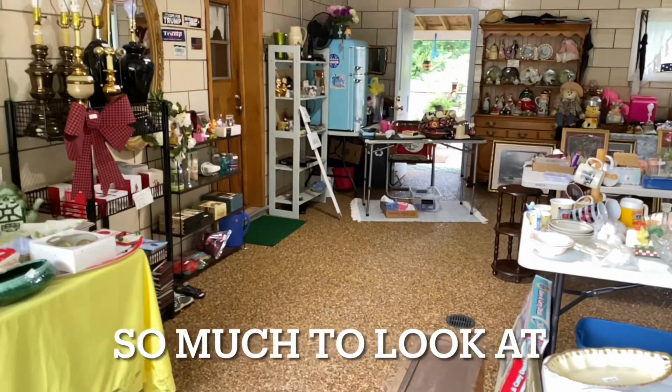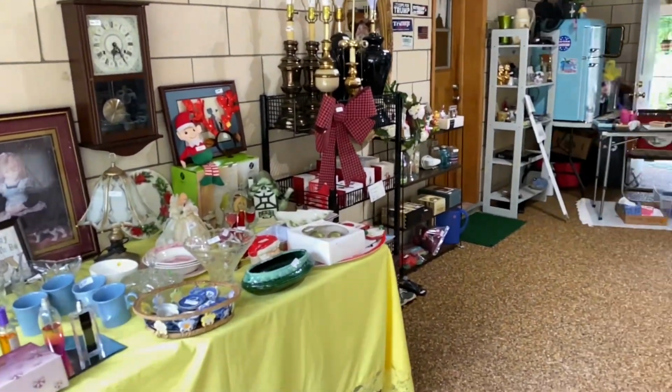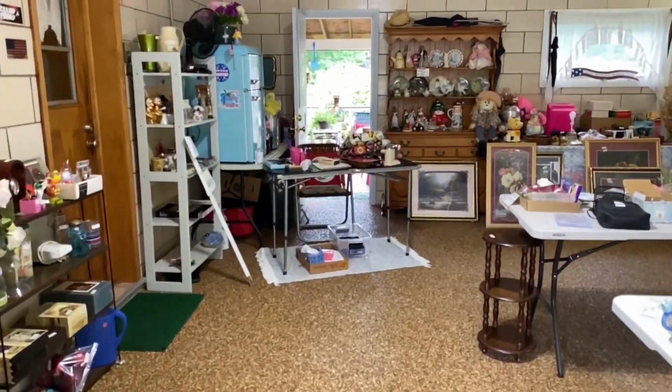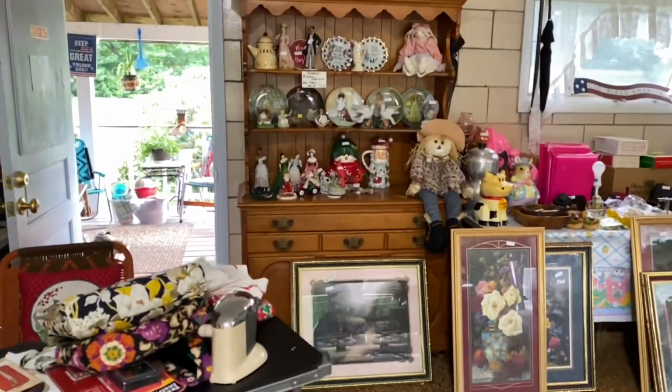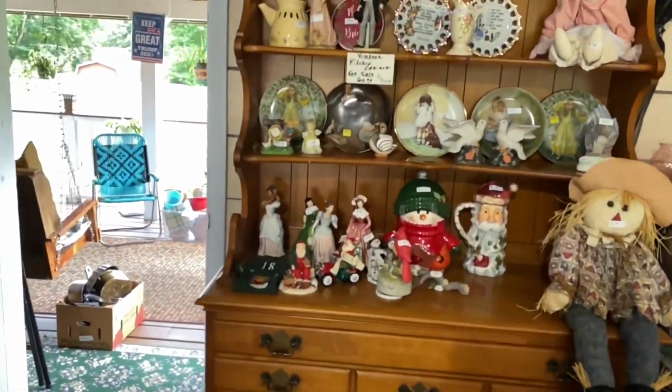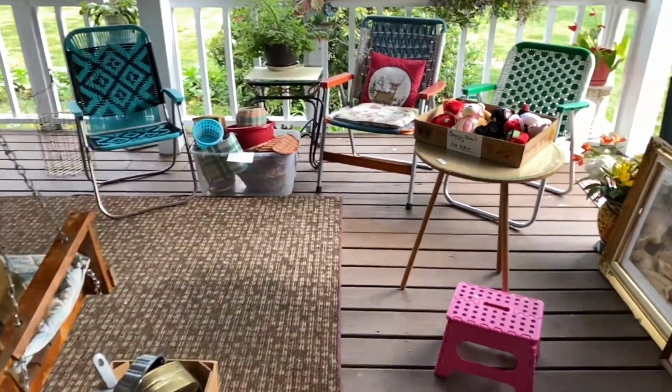A little bit later in the video, we'll go over what we ended up picking up, the totals that we paid, as well as what we hope to list these items for. Some of these items have sold already. This was such a fun garage sale. They kept bringing out more and more great items.